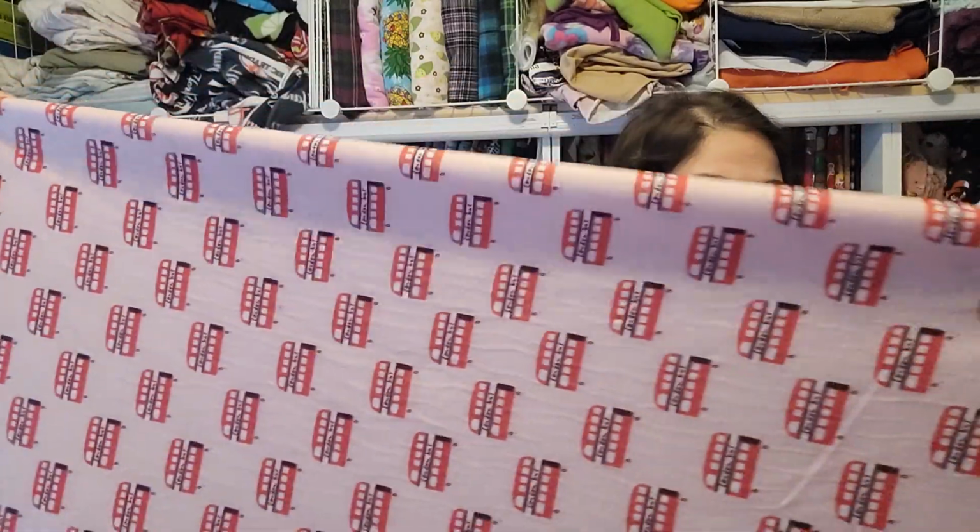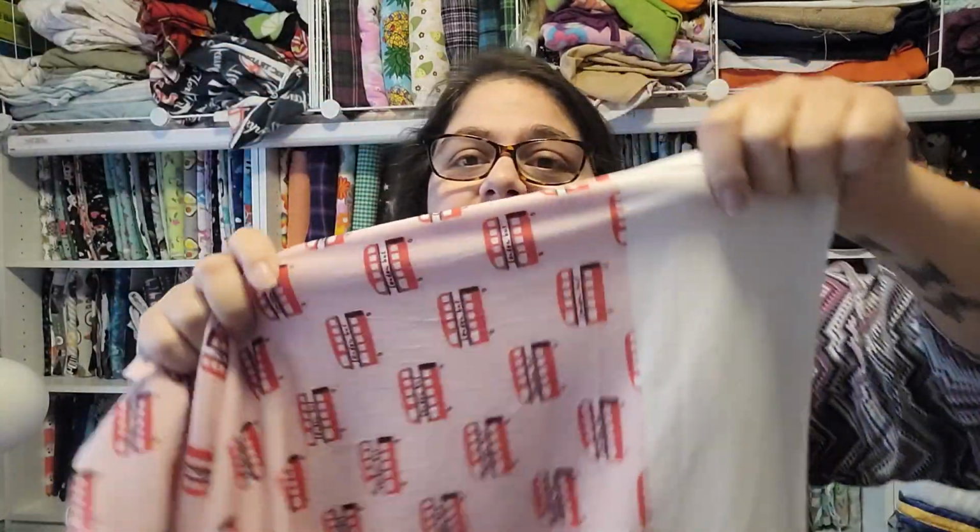Or maybe 1.5 yards as well. It does have a big selvage part. Which, I don't know. Do you think I could put that in as like a little design accent?